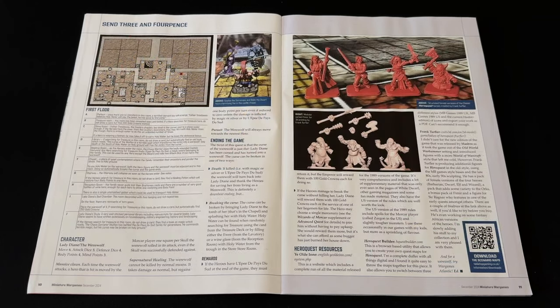At the end of the article, the author also talks about some useful resources for HeroQuest, giving a shout out to everyone's favourite watering hole, Ye Olde Inn, and also mentioning HeroQuest Builder, a very neat online map editor that I reviewed on the channel way back in May 2022. I think if you are interested in homebrewing HeroQuest, it's a nice little article.